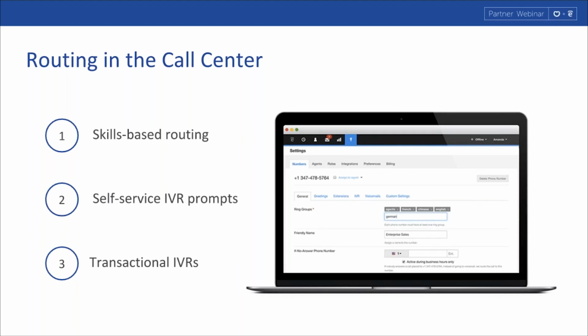The second is self-service IVR prompts. So for inquiries that don't necessarily need to be handled by an agent, think about all like hours of operation or basic questions that can be answered on a pre-recorded prompt. You can set up self-service for that, and this really helps save the agents from answering simple calls.